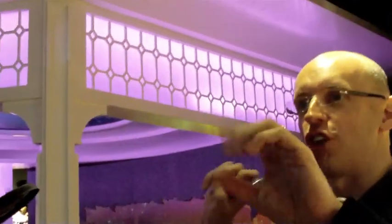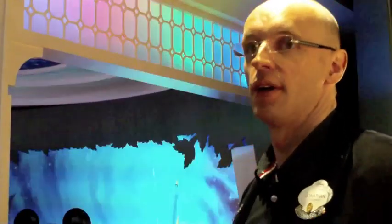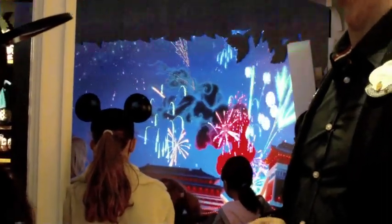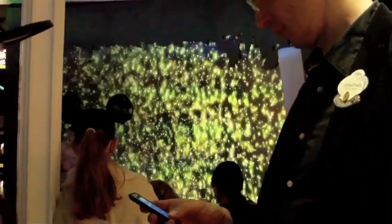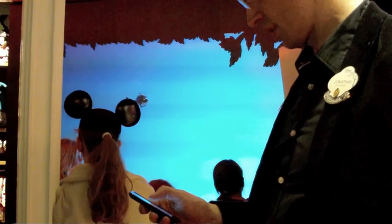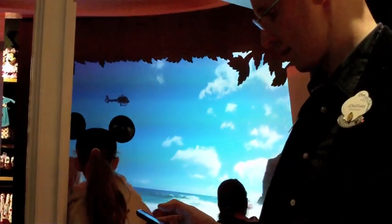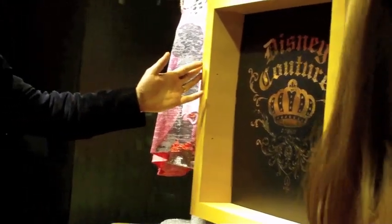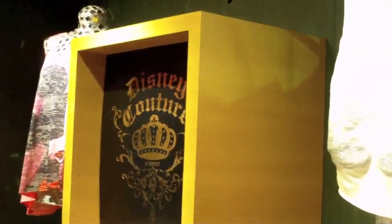Disney characters are appearing on the trees throughout the store at the moment. This last thing, just to highlight, exclusive to the Disney Store, we have a selection of Disney couture, high fashion apparel.